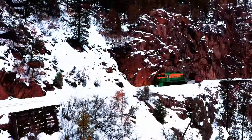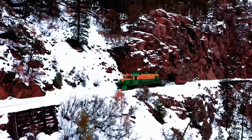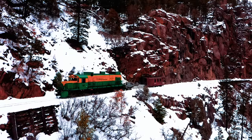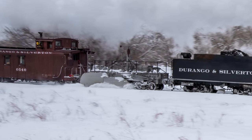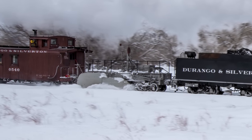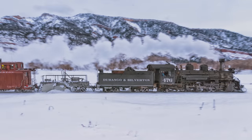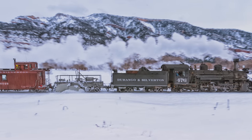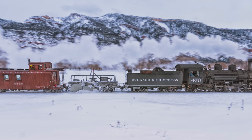Today we're going to focus on the stars of this production, the Flangers. While seeing the ex-White Pass and Yukon Alcos in the lower 48 is pretty darn exciting, let's talk about the ex-Denver and Rio Grande Western Flanger behind it. These Flangers were home-built by the Denver and Rio Grande, the predecessor to the D&RGW, and at one time the railroad had a fleet of 11 of them.